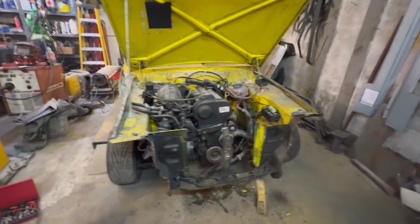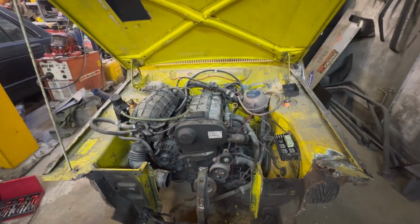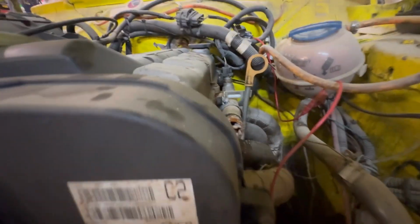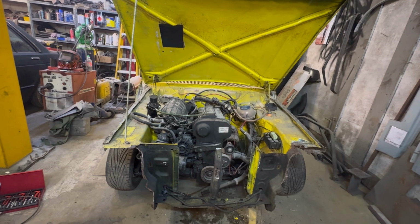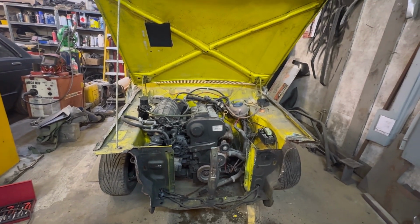But yeah, here's the ST170 engine properly. I think I showed it a little bit earlier in the video. I was just seeing all the gunk in the water rail. That does not look pretty. I would say we had a bit of oil and water mixing going on, so we might have to do a refresh on the engine. That'll be fun. Yay, more money, more time. I just want to drive the damn thing now.